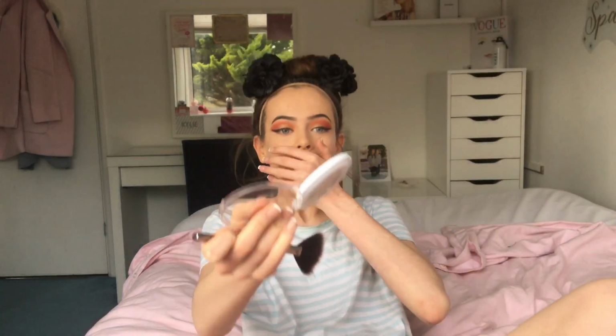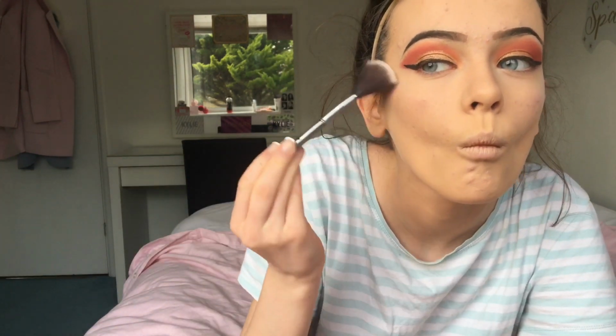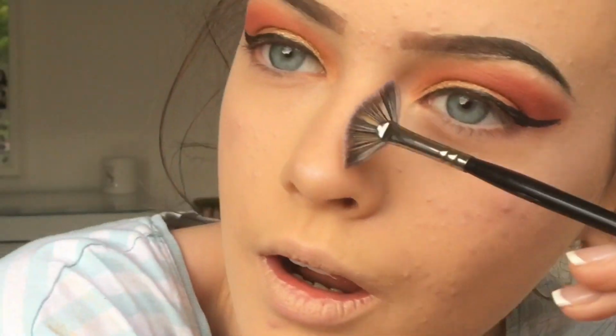What? It's blinding. I don't know if you can see. That's too blinding. That's blue and purpley. Okay, well, I love this. This is amazing. Now I'm also using my mini fan brush, the E40 from Morphe. I'll put it on there, and then, whoa.